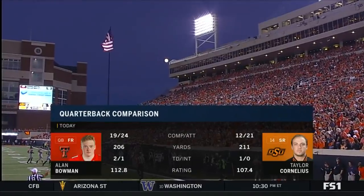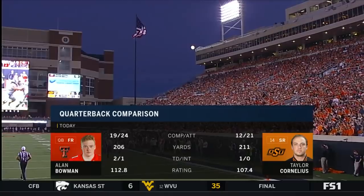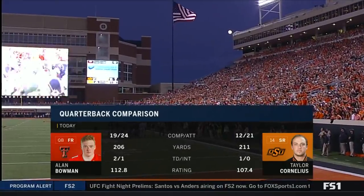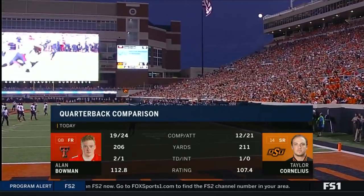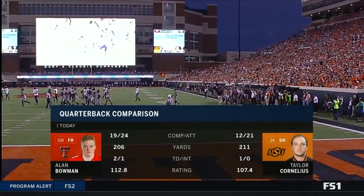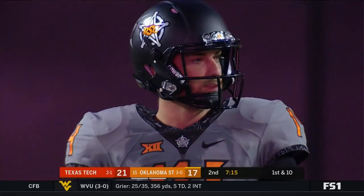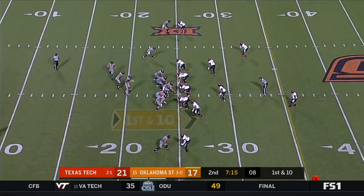We take a look at what the QBs have done so far. Both these guys have thrown for over 200. Bowman has thrown his first interception of the year, but he's got a couple of touchdown passes. And Cornelius, 211, he's got touchdown passes as well, Ben Lieber. I'm just really impressed by both of them. They both have shown tremendous poise. Bowman's had a bunch of huge throws that he just put in a perfect spot in tight coverage. And the thing I like about him, again, is he threw that interception earlier and came right back on the next series and didn't flinch at all and got the ball down the field.